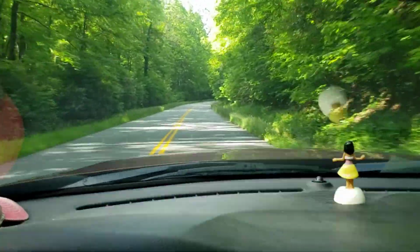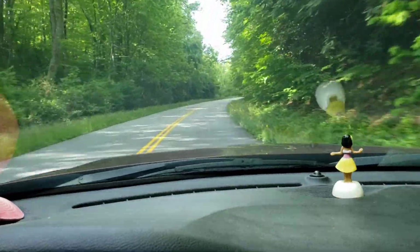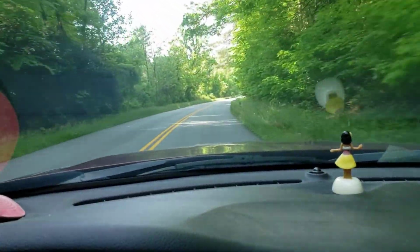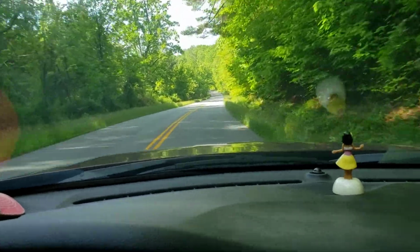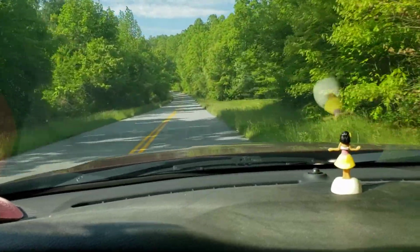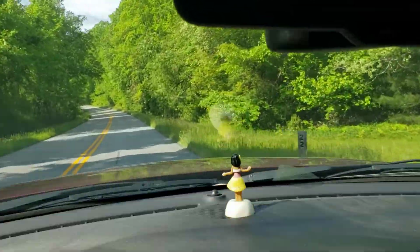Again, your speed limits through here, most of the parkway is 45. There are places it drops to 35. A couple places are 25. But it's a curvy road. It's a scenic drive. It's not a super highway where you're trying to get there. It's just enjoying the ride. Here's mile marker 221.